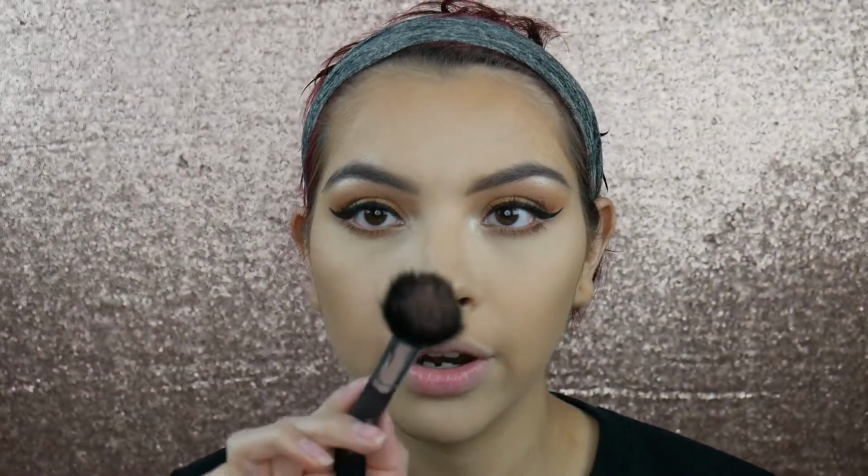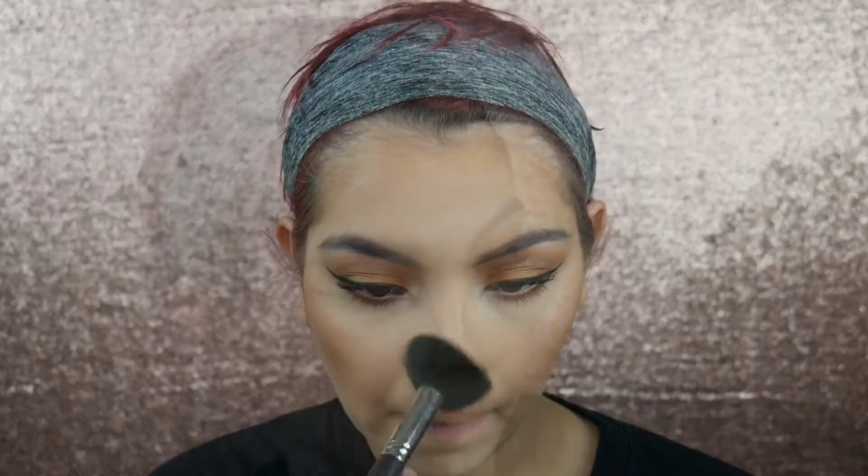Now I don't usually use this for blush, but all my blush brushes are dirty and I want to see what this color looks like on its own, so I'm just going to use this because it's clean. And I'm going to dip into the blush color, super pigmented. Kind of shake it off a little bit. That's a really pretty color, right? What do you guys think? Do the other side. Then I'm just gonna take the tiniest bit on my nose.